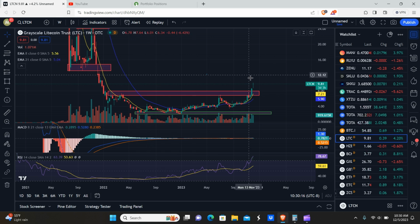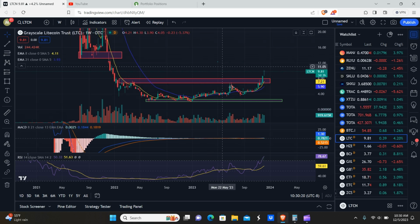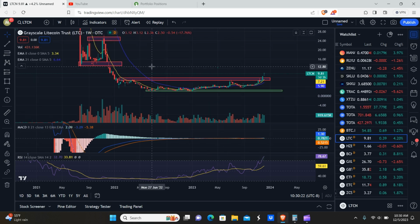It's hard to say at this point what to expect. We'll just have to wait and see. So that's LTCN. It is looking bullish overall so far. The next target would be 13 to 15. And then if it can get past that, the next target would be basically 24 to $26. And when we get past those levels, we can talk about what the next target above that is.